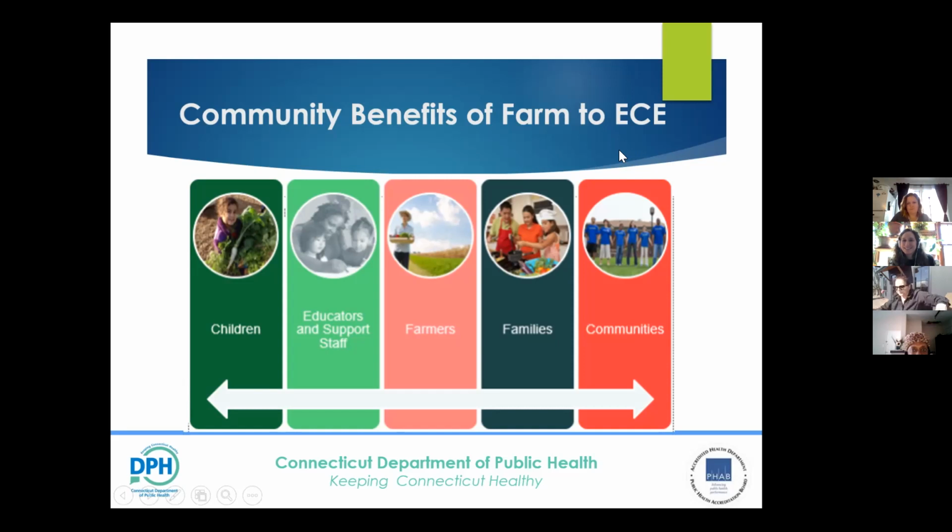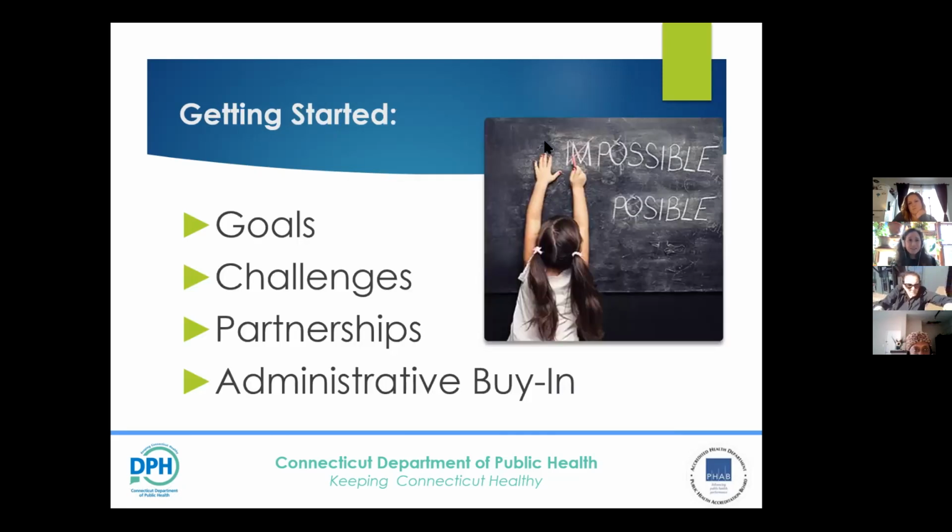So let me see, just scrolling through notes. So it's a critical time to establish these patterns, and in our institutions, like your daycare centers. So next slide. And this slide we're going to spend a minute on, because how do you get started with a farm to school idea, right? Starting to set those goals. So I'm just going to spend a few minutes here talking about how to set some goals. What are the potential challenges? How do we think about partnerships and the importance of administrative buy-in?